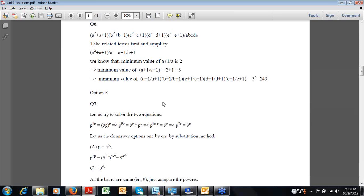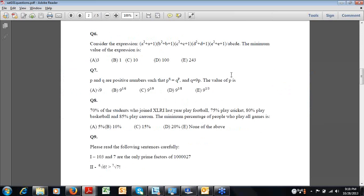Okay, moving on to question number 8. 70% of the students who joined Axelrai last year play football, 75% play cricket, 80% play basketball, 85% play carom. What is the minimum percentage of people who play all the games? So how many games actually do we have? Football, cricket, basketball and carom. Now this is a typical Venn diagram question. Let's see how we'll solve this question.